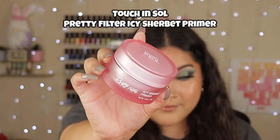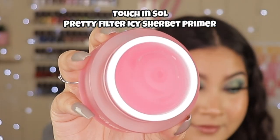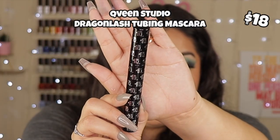I'm super excited about this primer. Oh my gosh, I can't wait. And this mascara. So these are the top three items I am so excited for. And the body wash and the corrector, I really don't care about. I mean, this smells really good though. So who knows? This is something I might end up loving, because it smells so good. And when I run out of my body wash, I'll try it out.